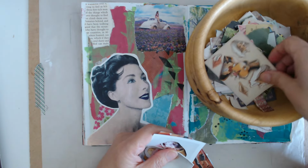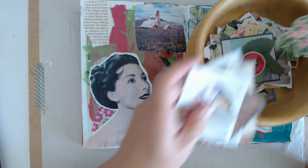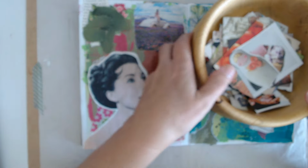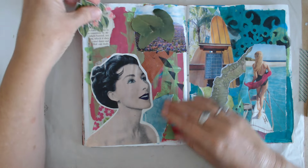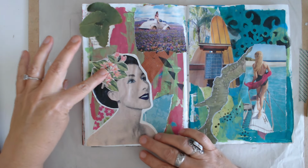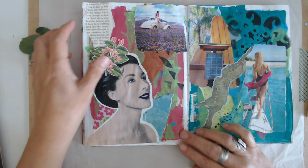I feel like she needs some flowers. Maybe not fodder flowers, but some flowers. Here's one. That would be pretty up there. I thought I saw some, here's some leaves. Let's just see if any of that works. We could put it like in her hair. That actually looks really good. I like that. I wonder if I could stick it behind her ear.